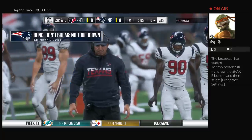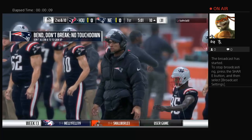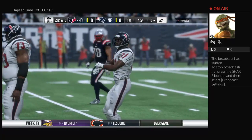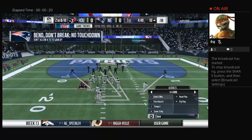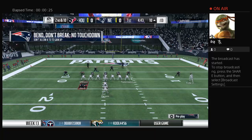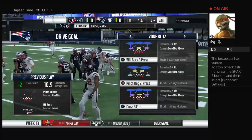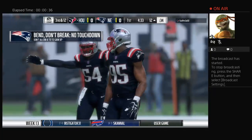Second and goal. Offense looking to avoid a 3rd and long. It's 2nd and 10. And they go the wrong way on this one. Losing yardage back at the 12. He lost 2 there, and it's 3rd down.